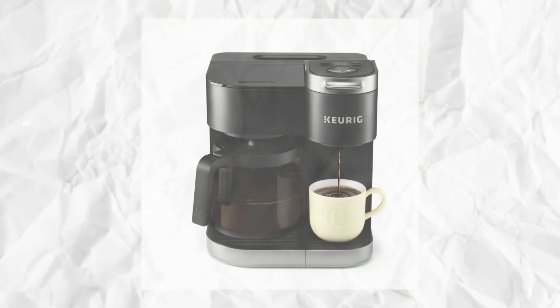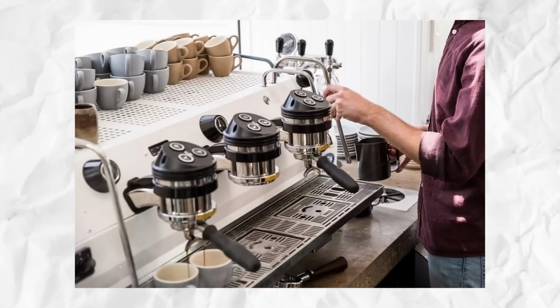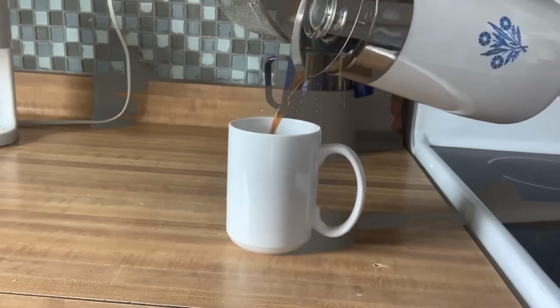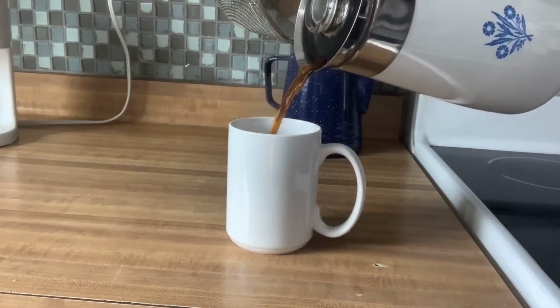They have been replaced by single-serve Keurig machines and espresso makers because you just get more control over what kind of coffee you want to make with them. But to get that old-fashioned coffee, some households do still enjoy a percolator.